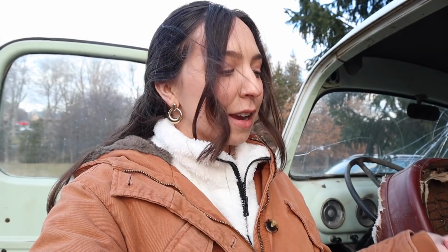So that being said, we are going to bring it back to its original color. We were excited that it was yellow and white because if you guys have been following us, we redid our camper. It's a 1970s camper, and we painted it white and yellow, so we thought it would match really well. But I would rather this be the original color, and I actually like the original color a lot better than this yellow and white.